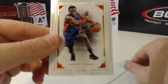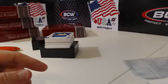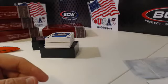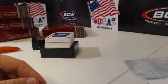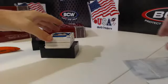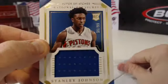Reggie Jackson, Pistons, number /99. Didn't we already hit one of these earlier? Maybe it was in the first case. Double checking something. No, apparently we didn't. We must have hit it in the first case. Stanley Johnson, Pistons.